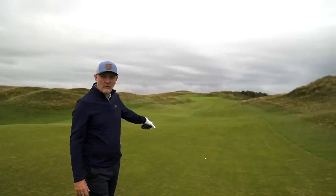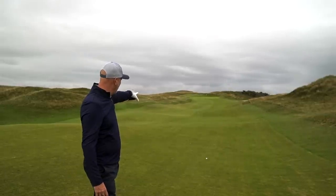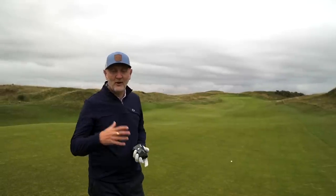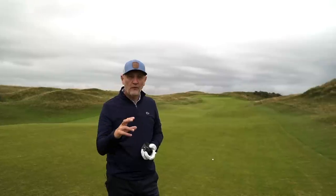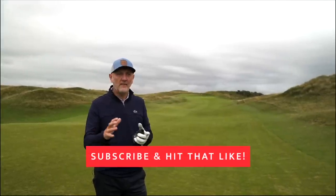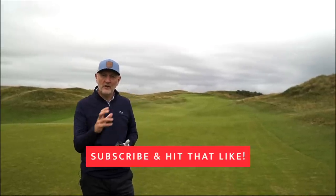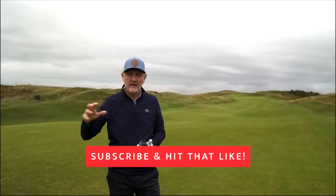But that was the ball hit with the i59. The ball further on in the middle of the fairway, and it must be another sort of 50 yards on, so it has run on a bit, don't get me wrong, but that's the P770. The ball flight was also completely different. And I think, again, you're looking at levels of where you play at, but I was so shocked at the difference between the two.